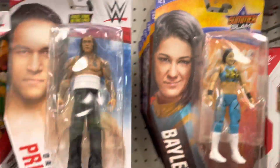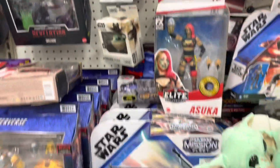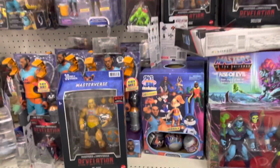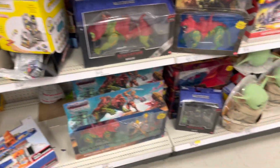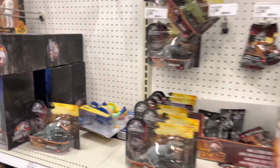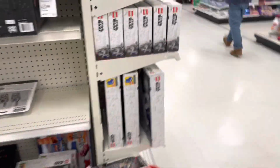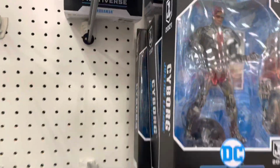Some basics. Another Otis. A bunch of Roman Reigns. There's an Asuka. You don't see her too often. Masters of the Universe. Boy, these shelves are a mess. But again, it was Black Friday. I don't know what else to expect.